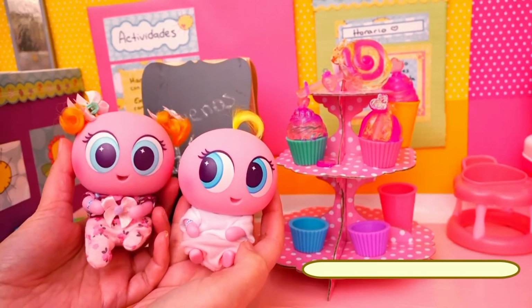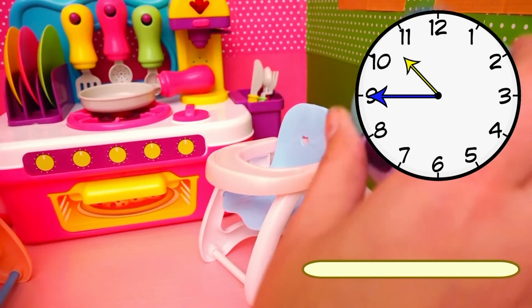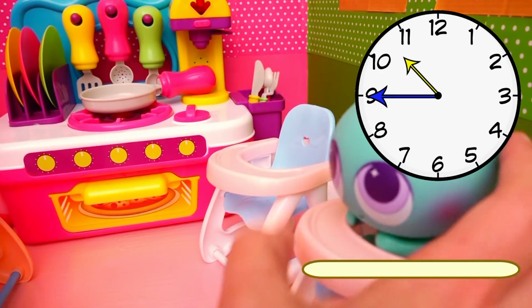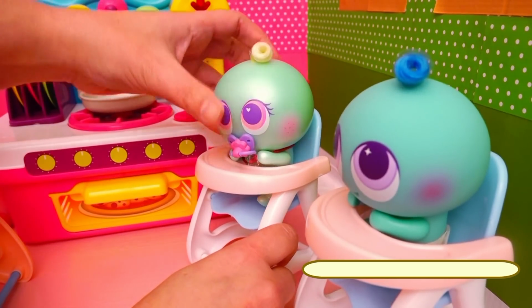And after working so hard, I think they deserve a snack. And it's a good thing that it's already 10:45 a.m. because that means it's snack time. And today, we're going to be eating the goodies that Guats and Tonito made.